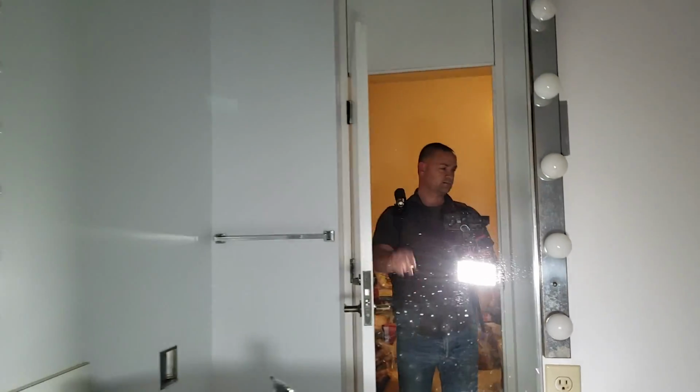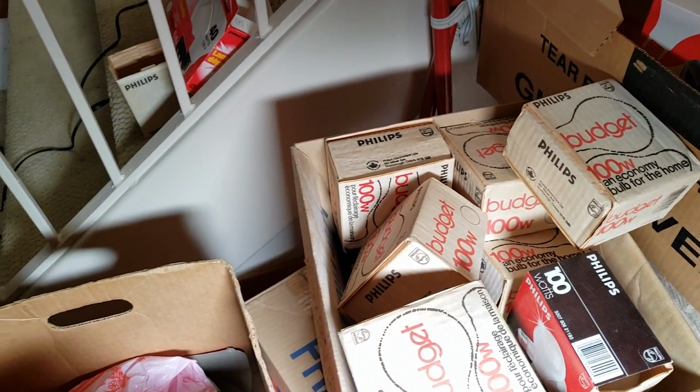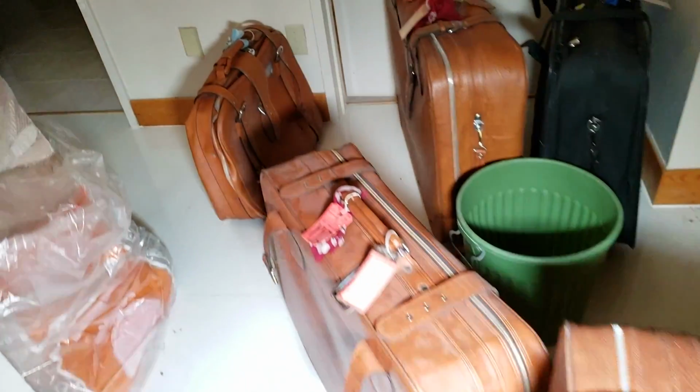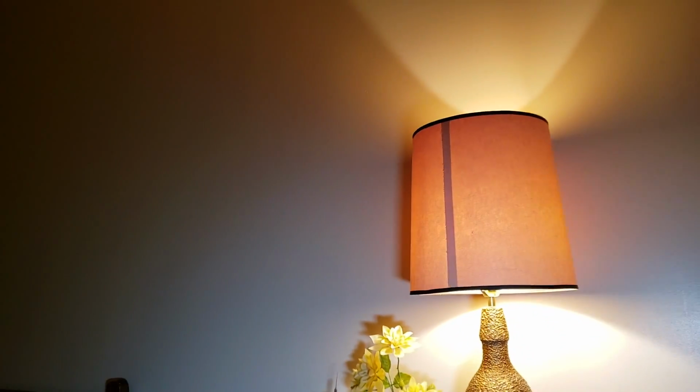Here's another bathroom. Shower. Toilet. What's up, guys? Check out the light bulbs. Those are old, old, old light bulbs. And then speaking of luggage, more luggage, guys. 1980s luggage. Come in here. And again, we have two bedrooms. This bedroom right here, the ceiling is starting to fall. Again, a light on. Every room has a light on.